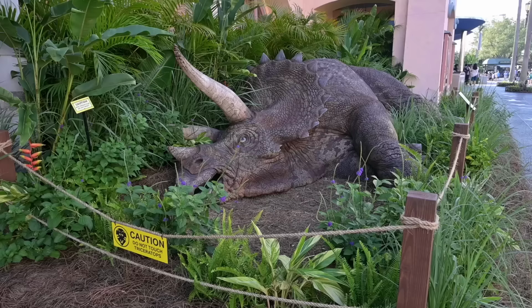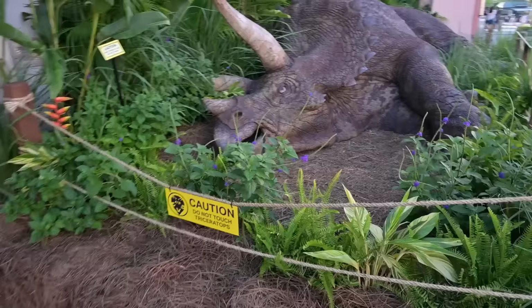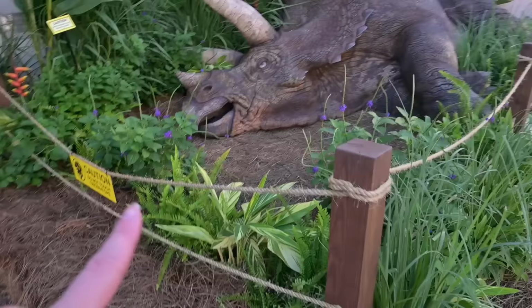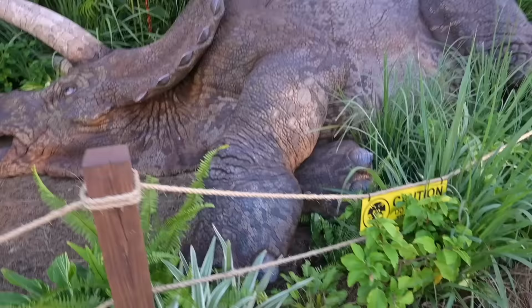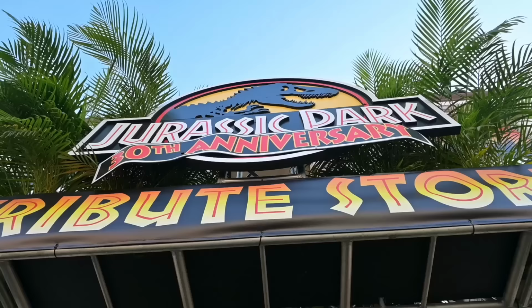All right, let's go see them dinosaurs again, starting with Trixie. Hi Trixie. Last time I was here, they did not have the sign, do not touch Triceratops. I guess everybody was touching it. I didn't, because I saw the rope. That's why I didn't touch it, although I wanted to. And now I really want to touch it, now that they put the sign. Oh my God, I want to touch her. Okay, let's go.